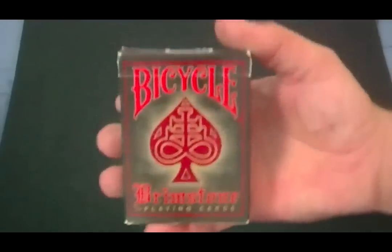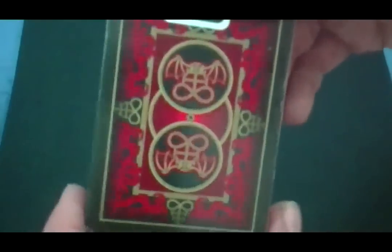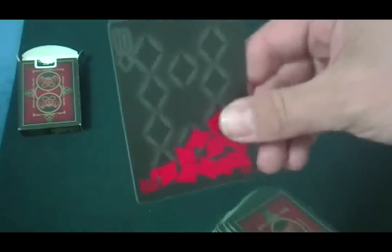The first ever deck that I know that came on Kickstarter was the Brimstone deck, the Bicycle Brimstone deck. And this one is a pretty nice deck. It was by Russell Kurtzville of Circle City Cards. Custom back design, magic finish. I'm assuming Bicycle stock, don't even recall. There is a gaff card that's kind of cool looking. Double backer.